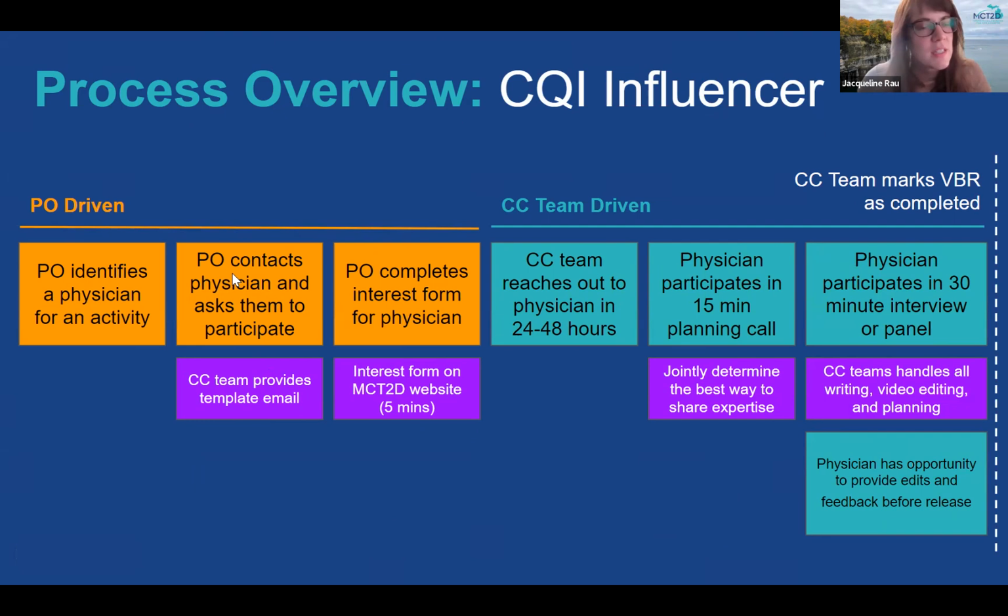This says physician, but like I said, it could be anyone within the practice. That would be a good fit for this. We provide you that template. The PO sends the interest form to them. Then that's where your responsibility ends.